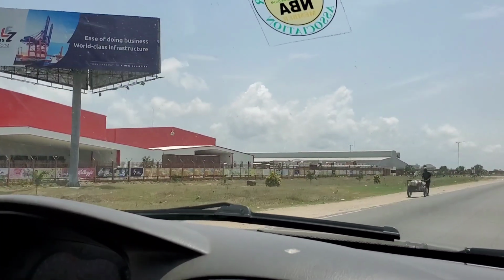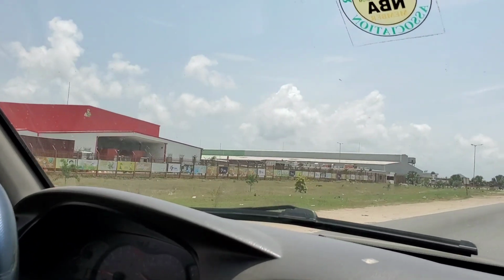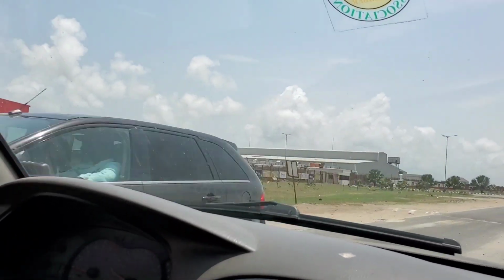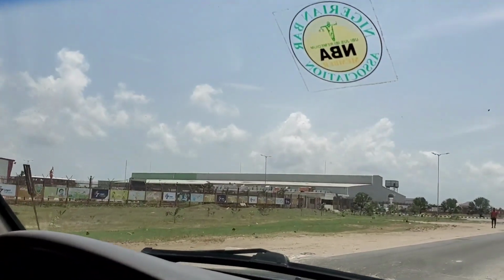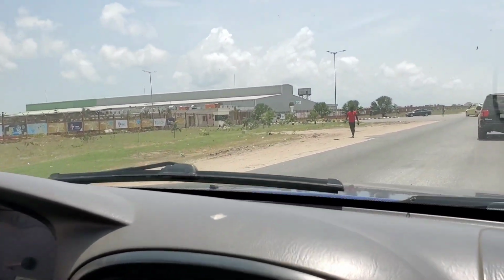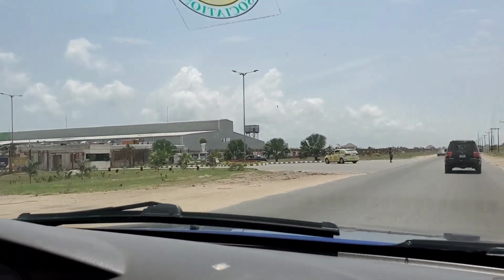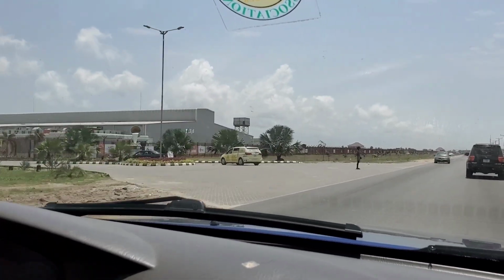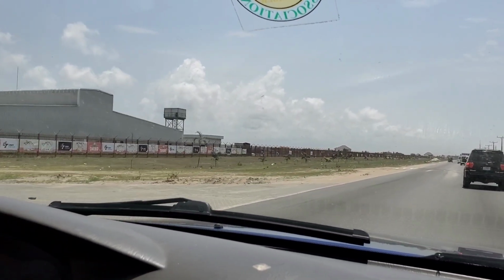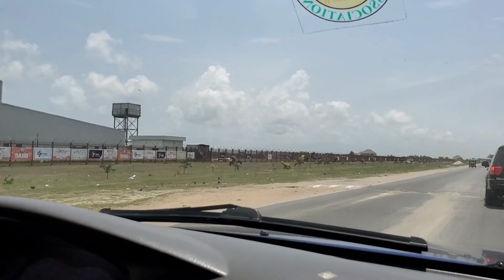Yeah, so you see Kellogg's. You can see what is actually up here. This is their main factory, and Dano Milk also. So you don't need to miss this great opportunity to be around great people, people who are set for real business, who are set to make a lot of profit from this particular investment.